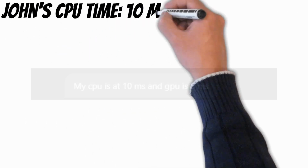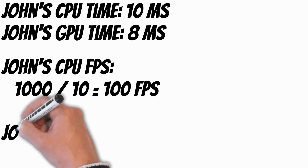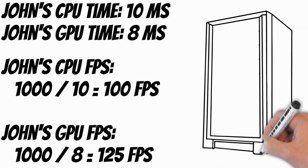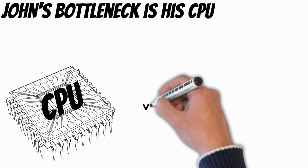In John's example, he was getting 10 milliseconds for CPU time and 8 milliseconds for GPU time. If you take 1000 divided by 10, that gives you right around the 100 frames per second that he was reporting. For the GPU, you would take 1000 divided by the GPU time, which is 8 milliseconds, which gives you approximately 125 frames per second. That means that John's bottleneck is his CPU and not his GPU.